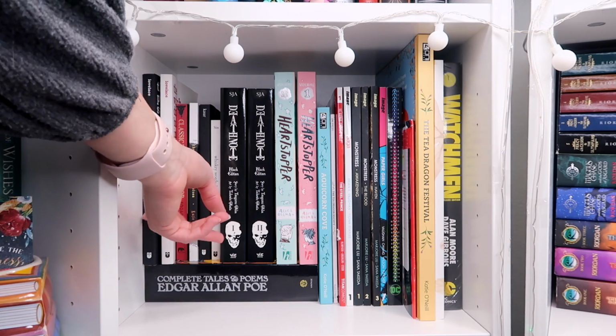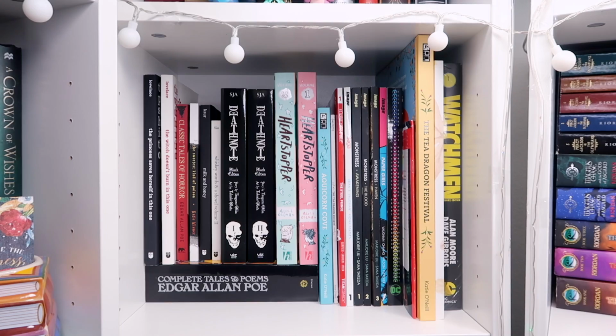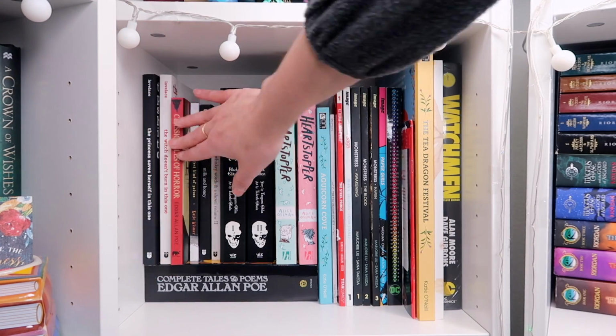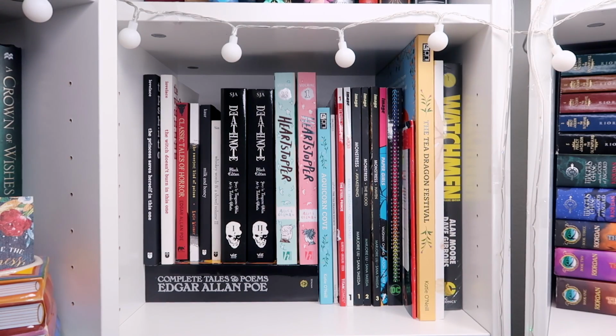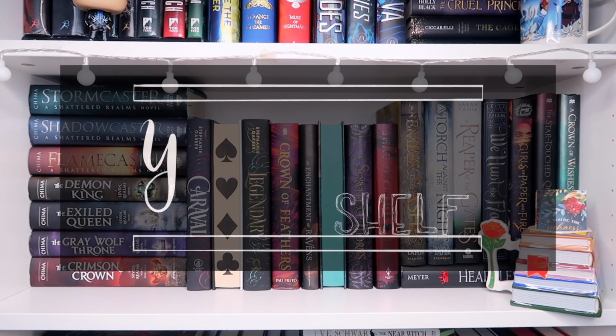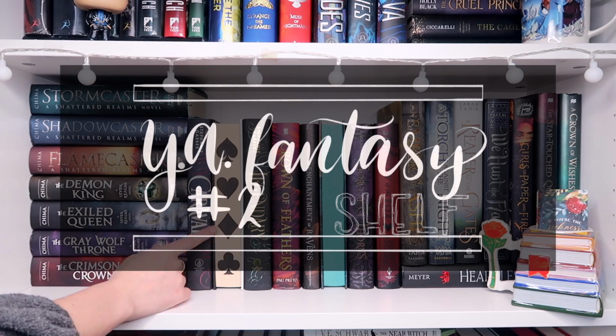And then we have these 2 by Amanda Lovelace, Princess Saves Herself in this one, and The Witch Doesn't Burn in this one. We have a little bind up of some of the classic tales of horror for Edgar Allan Poe, and then we have his complete works at the bottom. Yeah, that's really it for that shelf. So let's move on. And now we have another one of my more favorite-y kind of shelves, but this is again like young adult fantasy.